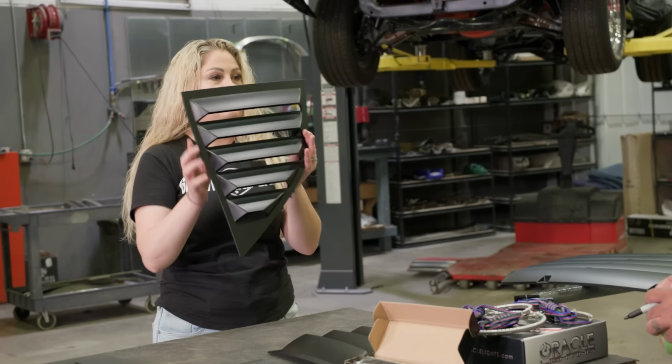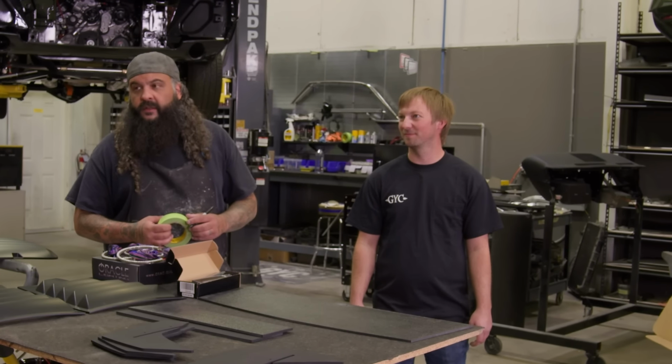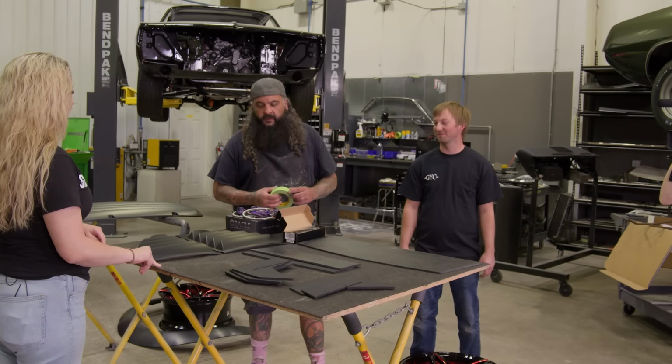Yes. Do you guys know what this is? Are you thinking black or red? Ooh, I think black. Red. What? I don't care what color I gotta paint these parts. Only thing I care is that when Mark sees them, he's offended.